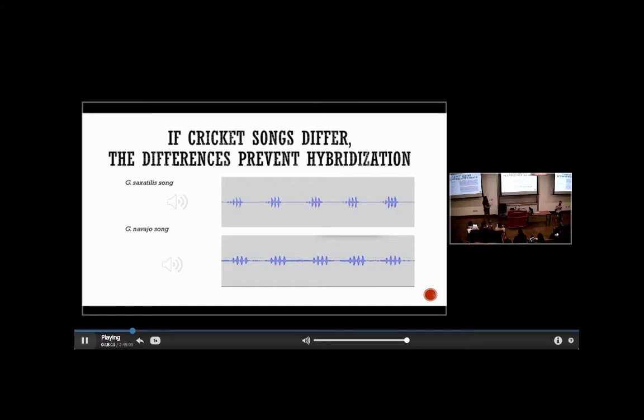So here I have two songs, one from Saxatilis and one from Navajo, and next to it I have an image of the song. And what's really cool about doing this research is that, yes, we could hear the song, but it's to be able to actually see the song and see sound and measure sound, that's really cool, I think. So I'm just gonna play Saxatilis for you really quick first.